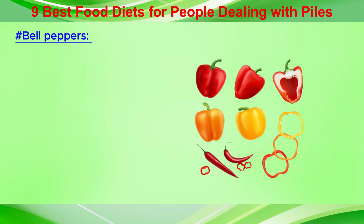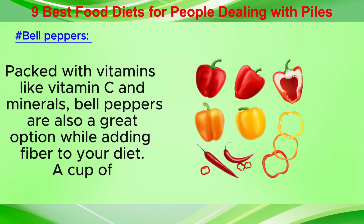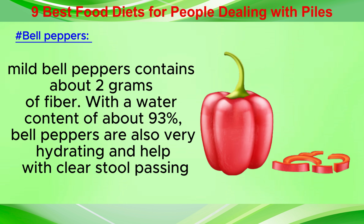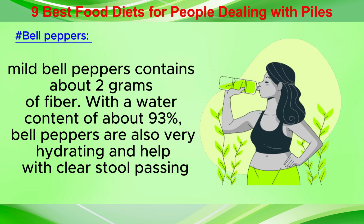Bell peppers, packed with vitamins like vitamin C and minerals. Bell peppers are also a great option while adding fiber to your diet. A cup of mild bell peppers contains about 2 grams of fiber. With a water content of about 93%, bell peppers are also very hydrating and help with clear stool passing.